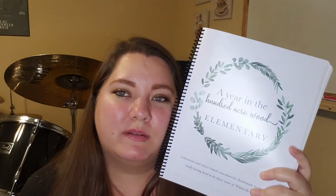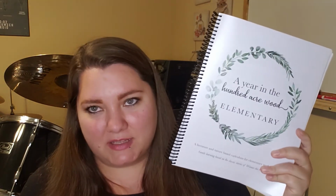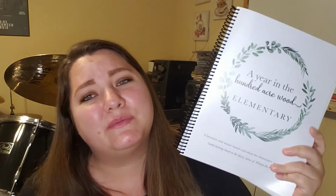Our Winnie the Pooh curriculum. So this is A Year in the 100-Acre Wood. I did buy this last minute for the year, knowing that we might not get to it all the time, but really, really wanting to. Well, when we took our break, I think we did the first 7 weeks of this. And then we stopped because I started to get busy and it started to become harder for me to print things out and cut things out and get those things prepared ahead of time for each lesson.